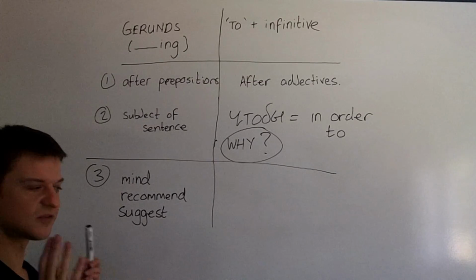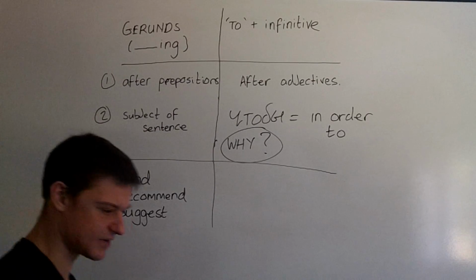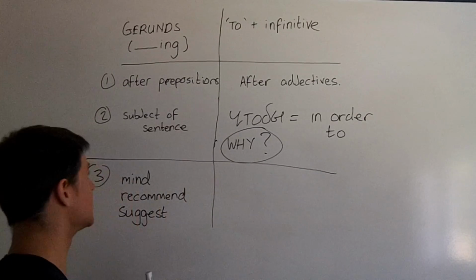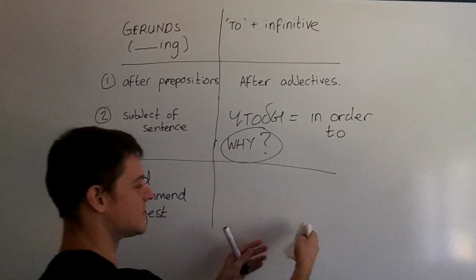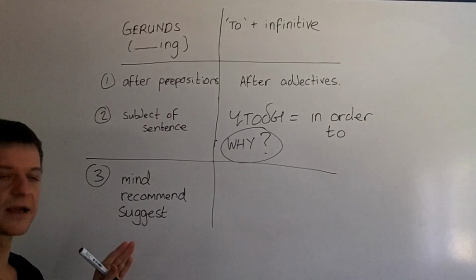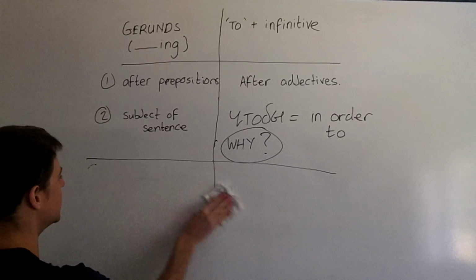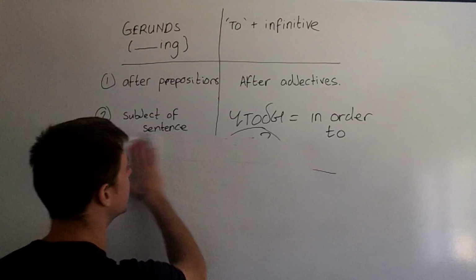Also, a lot of the verbs with starting and stopping are gerunds, but I'll talk about those in more detail now because this is the advanced part. So some verbs are gerunds, some verbs are to plus infinitive. If you want a list of those verbs, I'll put a link under the video. Now, let's go on to something else. Let's talk about the advanced part.